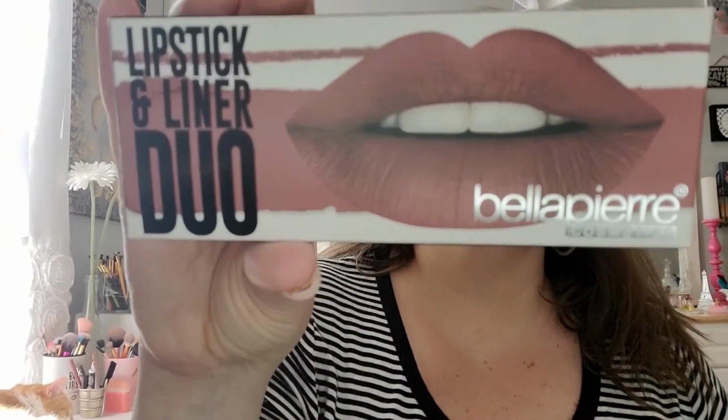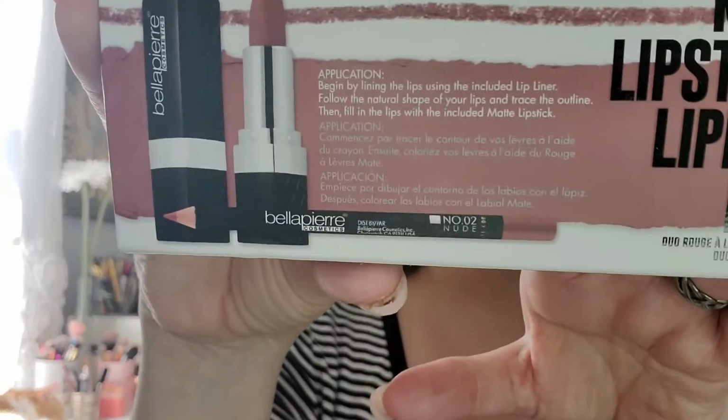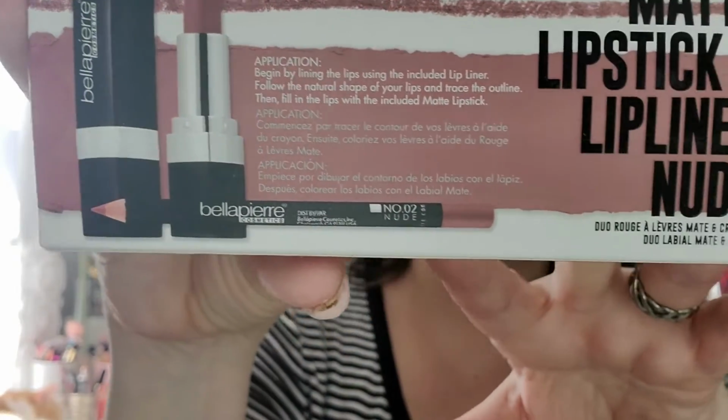And we've got last two items. Let me pull them out of the box and I'll get the box out of the way. Okay. Lipstick and Liner Duo by Bella Pierre Cosmetics. There we go. And there's the back.